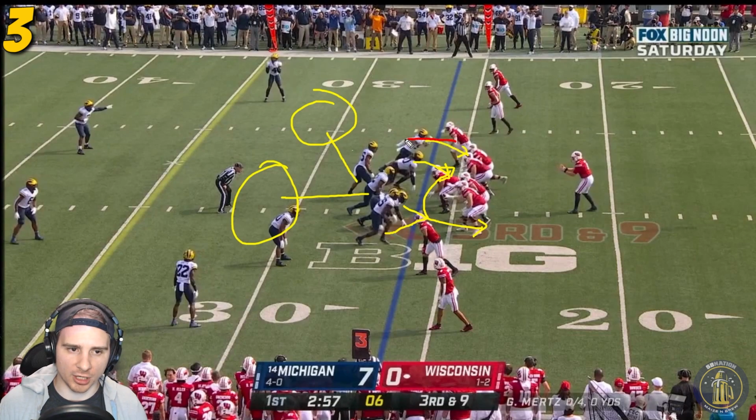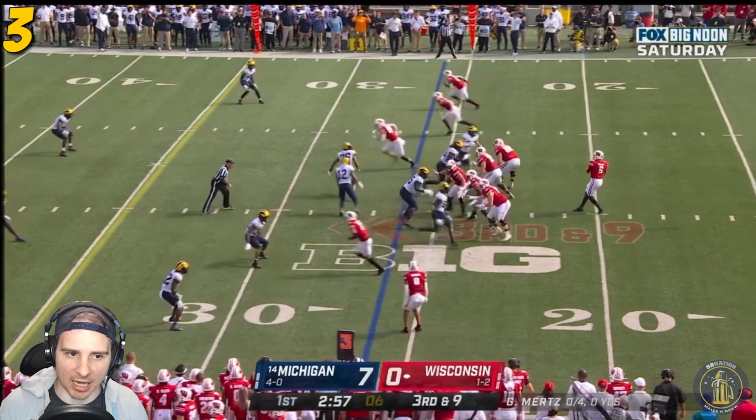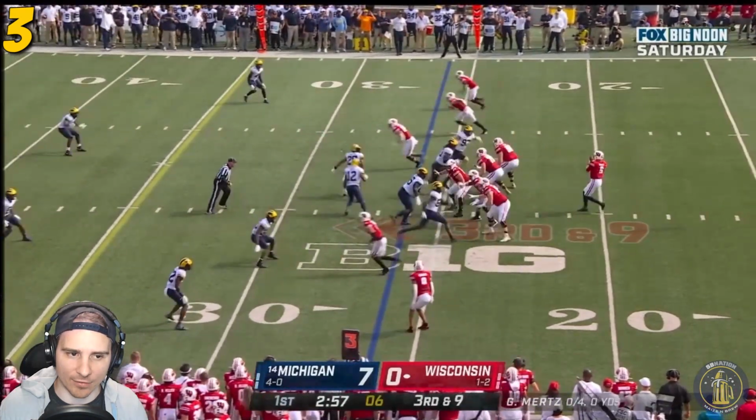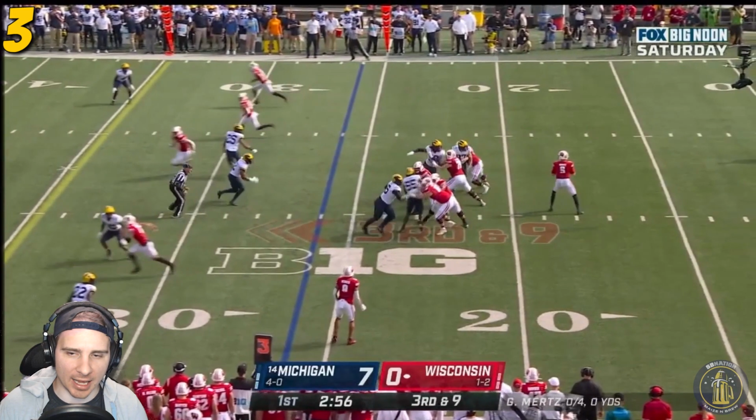Mertz is probably looking at both of these routes here for Wisconsin. Both these are kind of quick slant routes, and you can see, let's just watch the eyes for Mertz after this snap. He sees both linebackers, doesn't think they're going to be occupying that space, right? There's conceivably a gap for those slants. Right now, you can see he's reading that. He's reading for this quick slant here from the number 2 wide receiver, but Junior Colson is there.